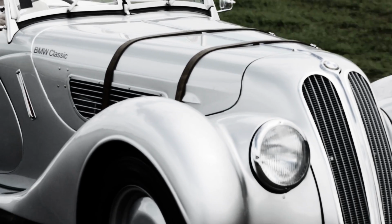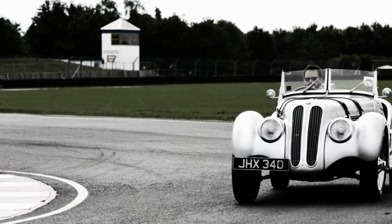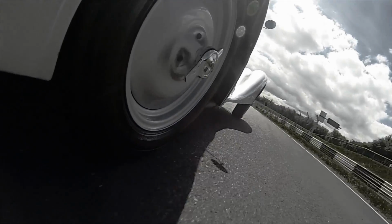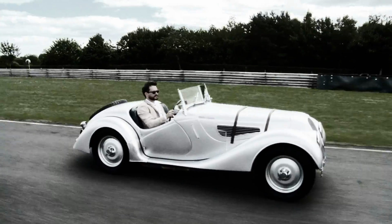The designs for the 326, 327 and 328 became official war reparations and were brought back to the UK, where they became the basis for the first cars to be manufactured by Bristol Cars. Some of them even kept the kidney grille.